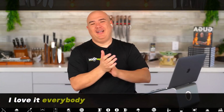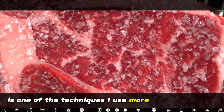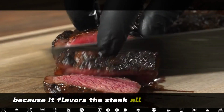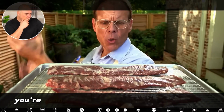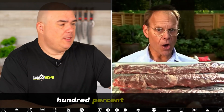I love it, everybody. This is literally called dry brine. It's one of the techniques I use more often than not. And the reason is because it flavors the steak all the way through. And most importantly, it dries out the steak as well so that you can get a faster crust. You're going to want to do this if you can on a rack so that room temperature air can move 100% all around. That's it.